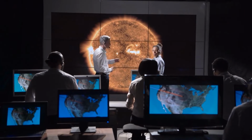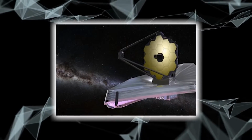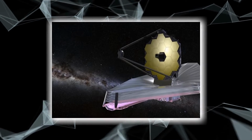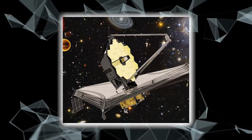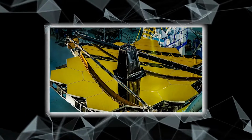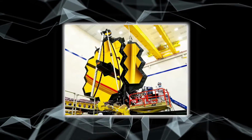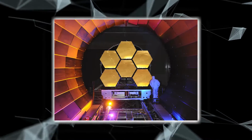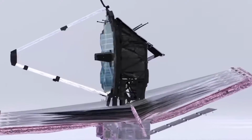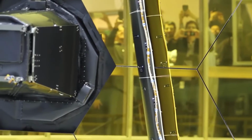NASA revealed that the incident occurred back in June, but now it's shared an image showing the full extent of the impact. While the pictures show a scary-looking dent, and NASA did say that the damage was more than what they'd accounted for before launch, the overall effect on JWST's performance is small. Right now, scientists at NASA are investigating the long-term effects of collisions of micrometeoroids on JWST. It has enough fuel to stay operational for 20 years, but they're not sure if these strikes will lessen that lifespan.